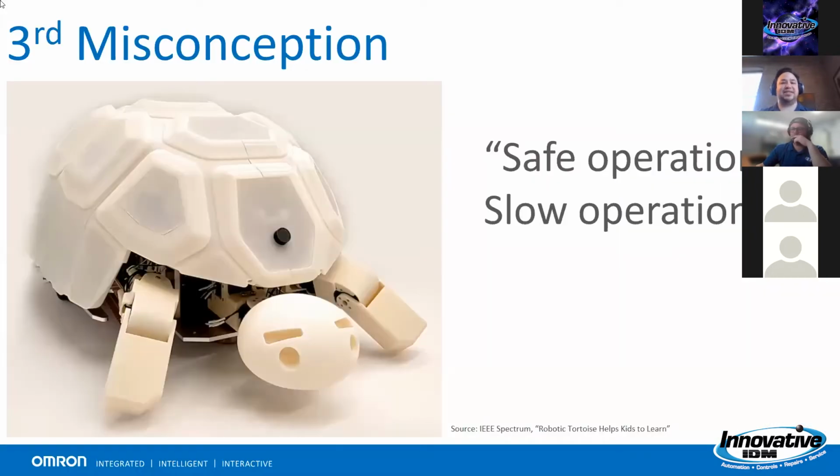A third misconception I see with safety in general and automation: safe operation is slow operation. We all want our employees to be safe. We want everyone in an automation environment to be safe, but at what cost to production will that impact the ability of time and cost of part per product made versus going any other route? Once again, going down an industrial robot route where you just put up barriers and typically call it a day.